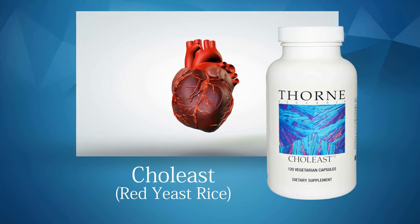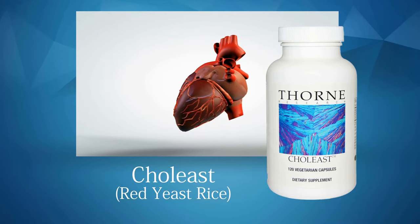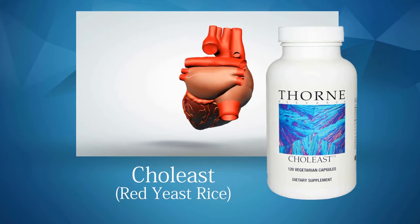Choleast Red Yeast Rice. This non-GMO, gluten-free formulation provides red yeast rice extract along with CoQ10 in support of cardiovascular health and the maintenance of healthy cholesterol levels already within the normal range.